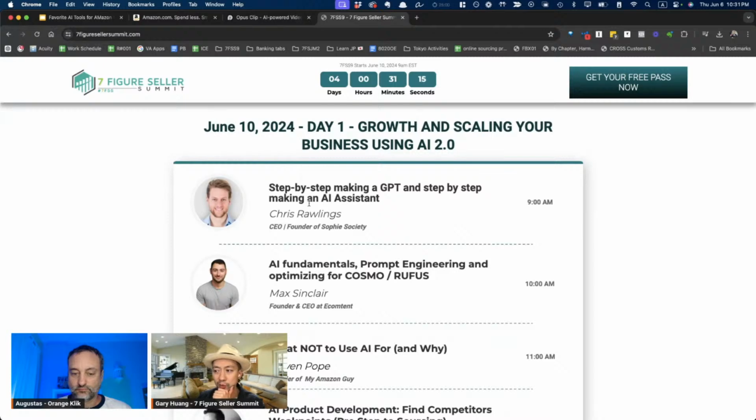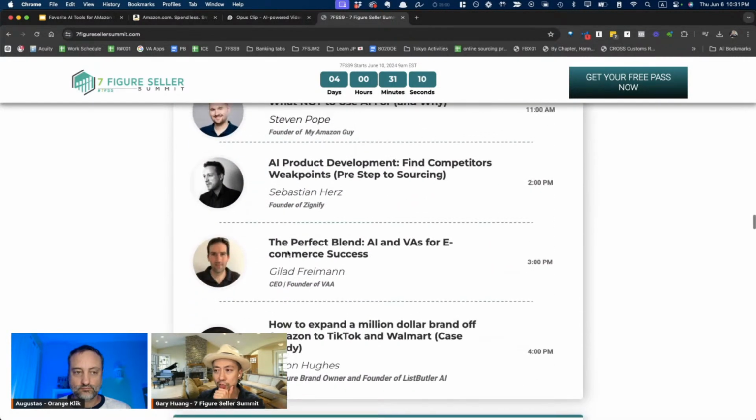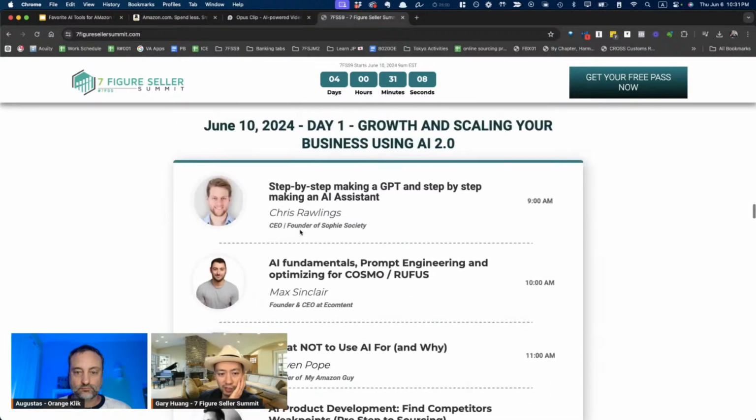So, we talked about what to use AI for. And also you'll get, this is just the tip of the iceberg. We're even going to talk, like Chris Rawlings, he's going to walk you step by step how to make a GPT, a custom GPT.